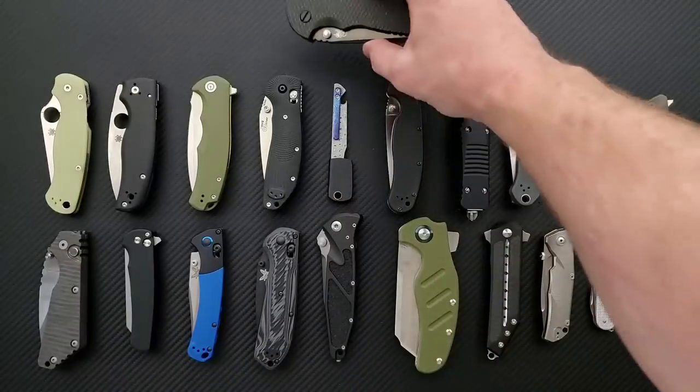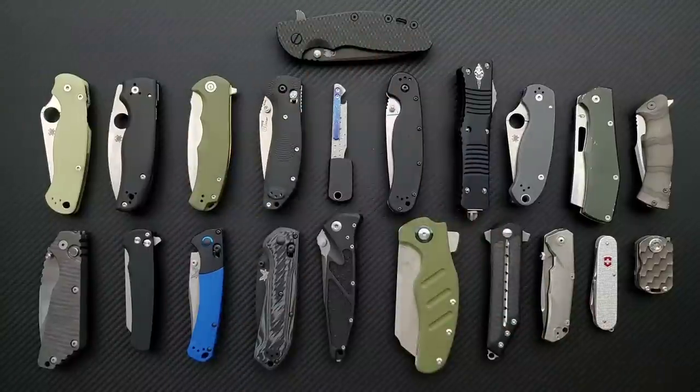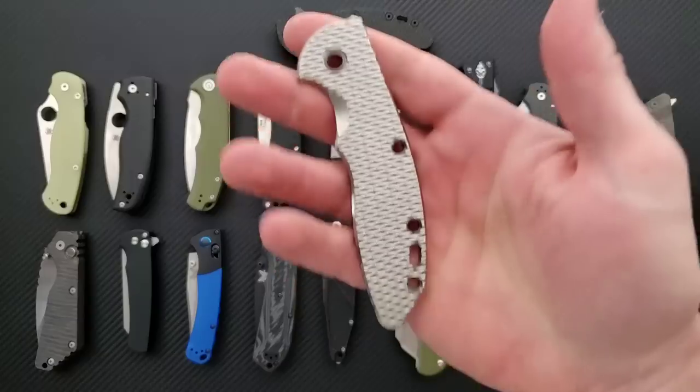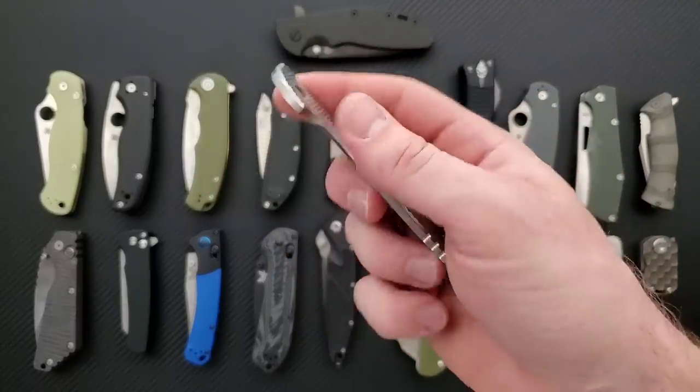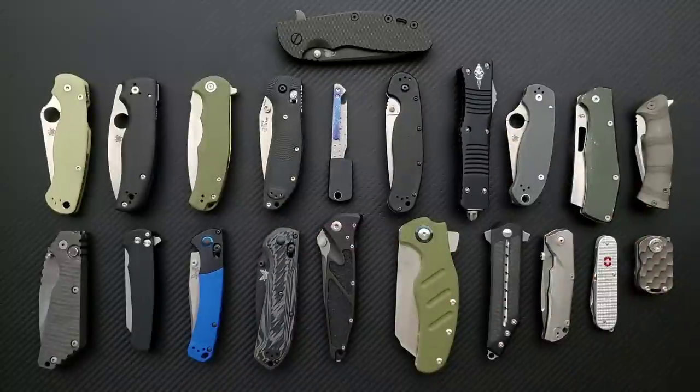Now, I do still have my XM18 3.5-inch scale right here. And the reason I kept it is because with this Hinderer being my safe queen currently, it creates a great opportunity for me to put this titanium scale back on another XM18 3.5-inch and maybe use it. Maybe carry it once again like some of the other Hinderers in the past.